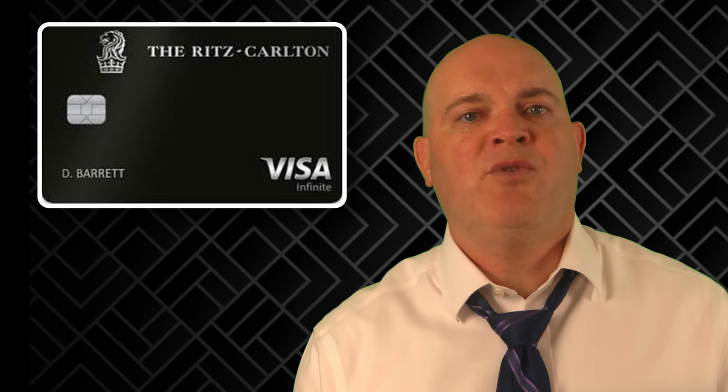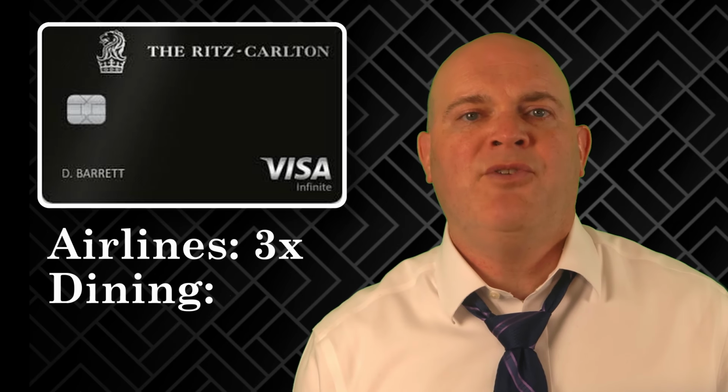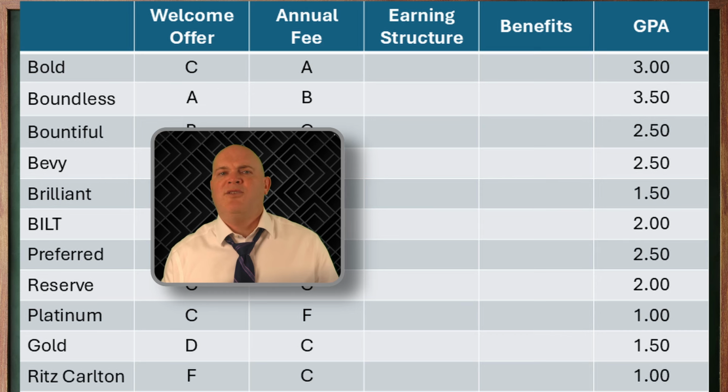With the lowest GPA, the Ritz-Carlton and Amex Platinum cards each have very simple earning structures. The Ritz-Carlton card starts with a base rate of 2x on all purchases. It earns 3x on airline purchases and at restaurants, and 6x on Marriott purchases. This is a very pedestrian earning structure and is only deserving of a C.